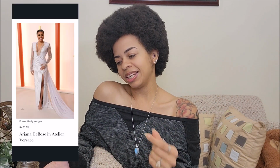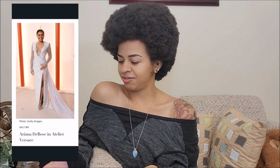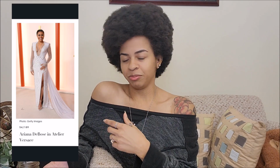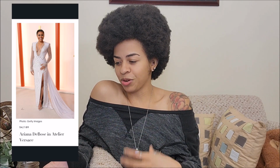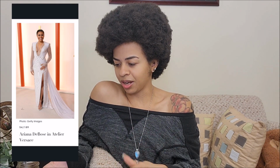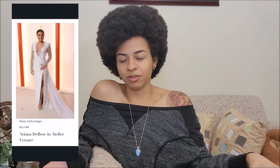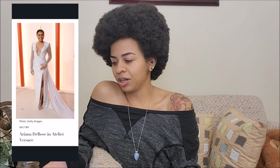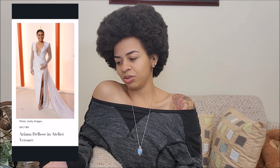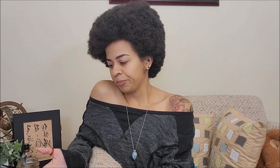Ariana DeBose in Atelier Versace. It's so pretty. If you look closely, that little train bit is coming from the extra wrapped around fabric, which I do like, but I kind of wish it was tacked to the back of the skirt so it would flow out a little better. I don't think she needed those extra little straps in the middle. I think she should have just had a long necklace instead of those.